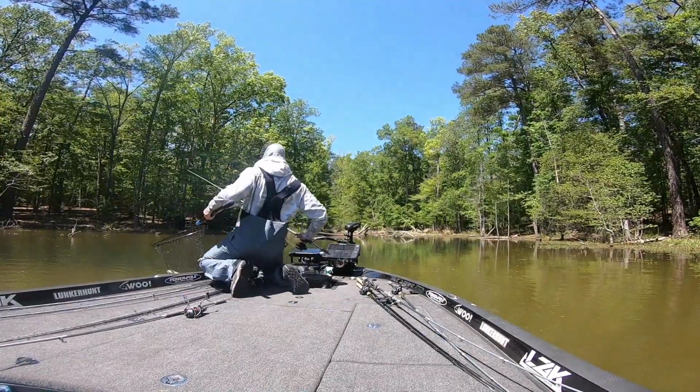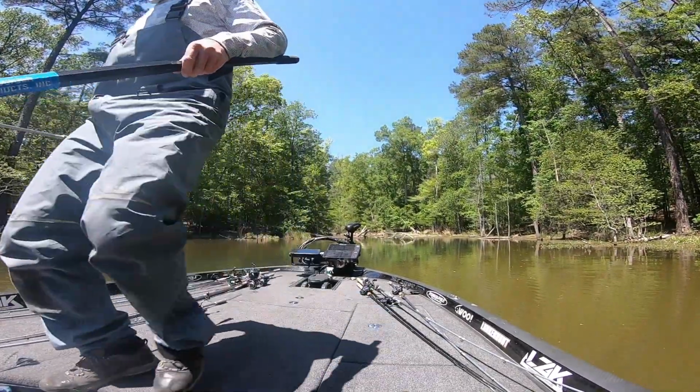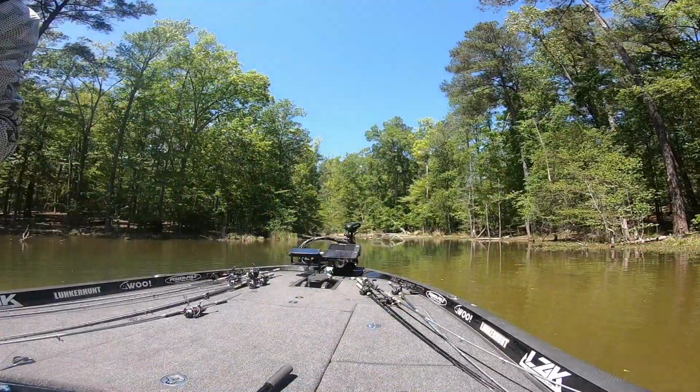So I weigh in day 1 with 12 pounds and 14 ounces. I was actually pretty happy with that because I knew from what I saw on beds in practice, I was on about a 12 to 13 pound a day pattern. What I didn't know was that guys were gonna absolutely crush them.